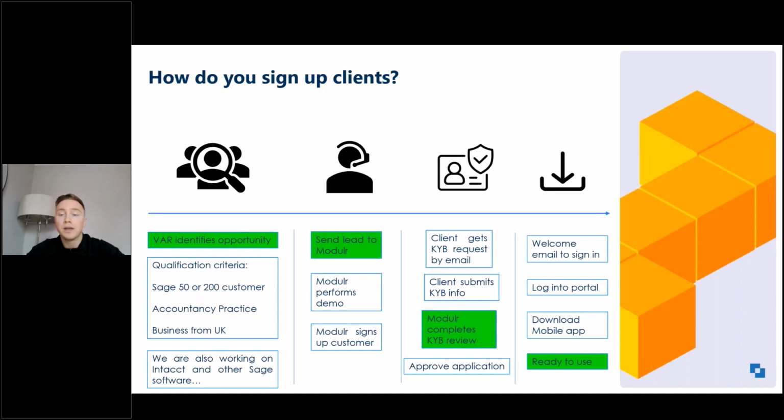They log in, and a new thing that we've also got is our Approver mobile app. So where you've been shown how you can approve payments in the portal, you would also be able to approve payments on the move from our brand new mobile app. And at that point, it'd be ready to use because it's already embedded in the Sage software. So it'd be very simple. Once it's set up on our side, it will work with your software to hit that button and send the payments across to us. So that's how the clients sign up.